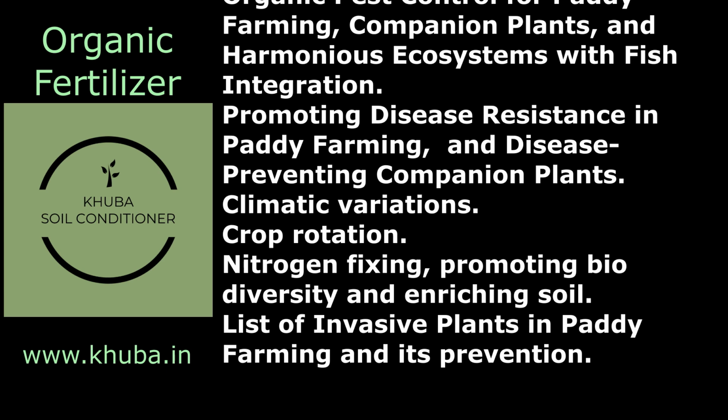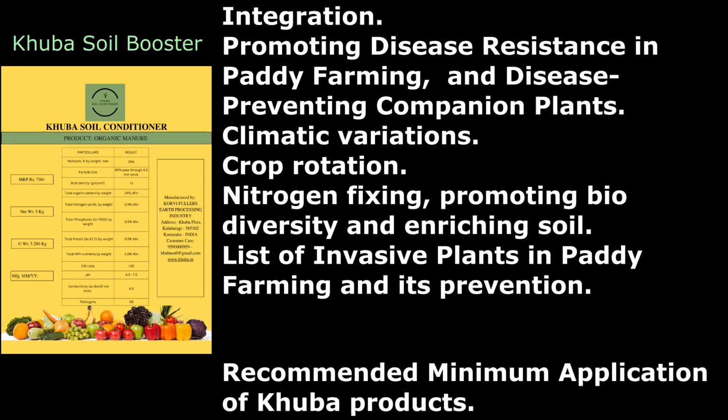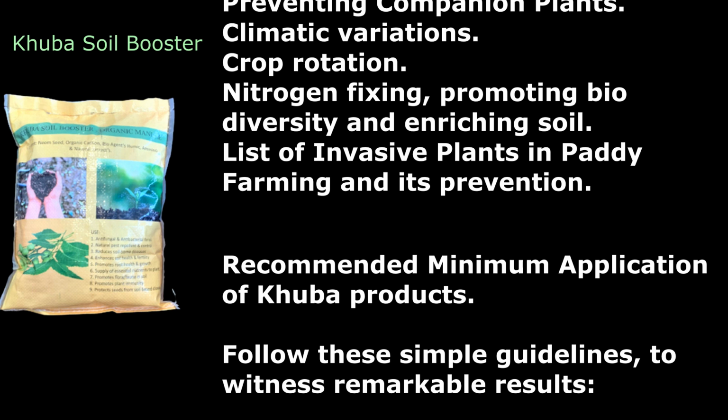Climatic variations, crop rotation, nitrogen fixing, promoting biodiversity and enriching soil. List of invasive plants in paddy farming and its prevention.